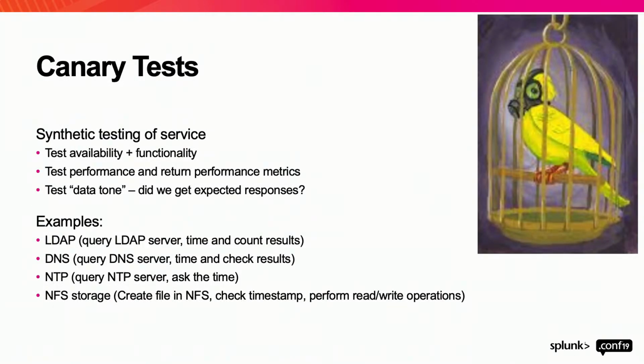In terms of data, we found that synthetic testing was a really good KPI and data source. So for all of the infrastructure that comprised our grid, LDAP, DNS, NTP, if you're not familiar with NTP, that's time services. Time has to be synced. If time isn't synced, that generally cascades to failures across the infrastructure, and our storage. So we developed synthetic testing, or canaries. The idea is this gives us an availability test, a performance test, and a sort of a data tone.